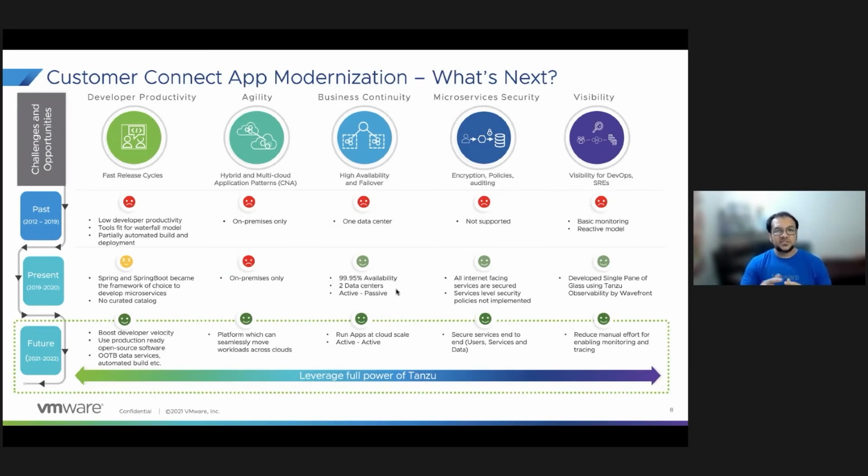On the microservice security side, we did reasonably well as compared with the past by adopting the DevSecOps model. On the observability visibility side, at present, we changed our traditional approach of being reactive and took complete ownership of how we are monitoring the services. Onboarding onto Tanzu observability also helped us a great deal in maintaining the high availability of our services.